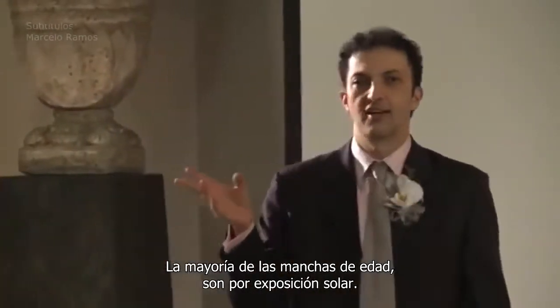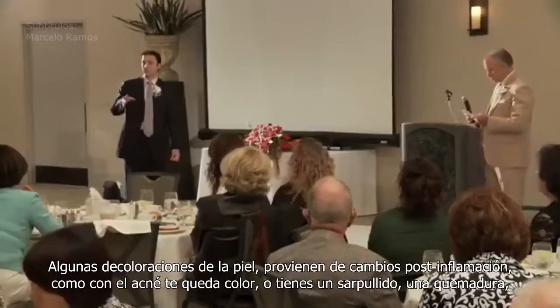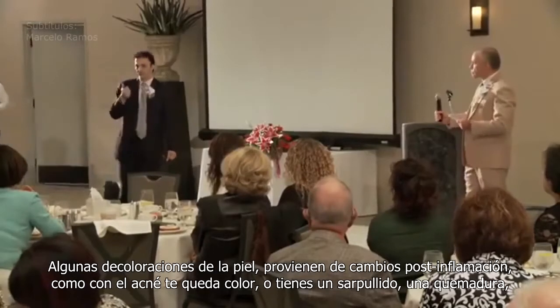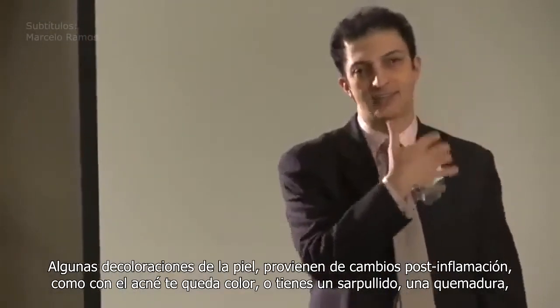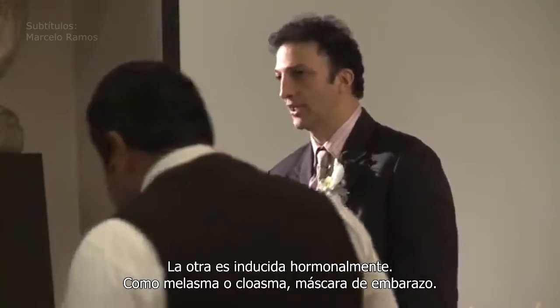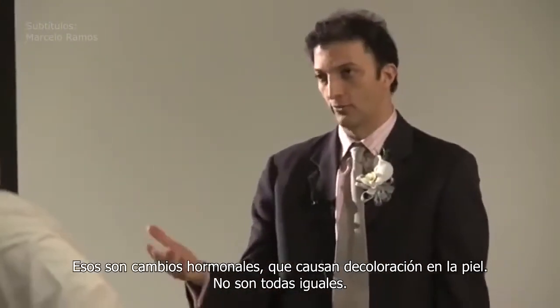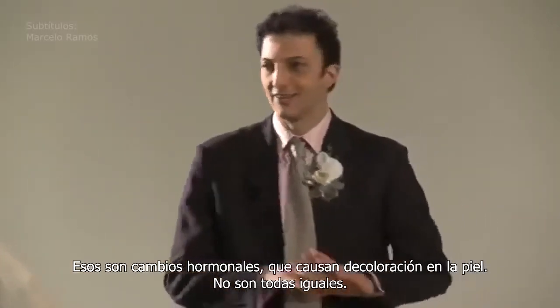Most age spots are from sun exposure. Some skin discoloration is from different post-inflammatory changes. Like, let's say you get acne and then you get color, or you had a rash, or you got a burn and then you get a discoloration. Another one is hormonally induced, like melasma, chloasma, mask of pregnancy. These are hormonal changes that are causing skin discoloration. They're not all the same.